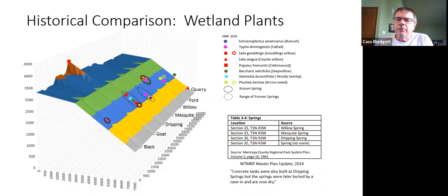And fine, does anything back that claim up? What I think does back that claim up is the abundance of these wetland obligate plants that were located near where those places were purported to be back in that time. We can see examples of bulrush, of cattail, various willows, and arrowweed in the park, and approximately in locations where those springs were purported to be. In the present day, all we have are some examples of Gooding's willow and arrowweed as perennial plants with a wetland affiliation, either an obligate or a close obligate.